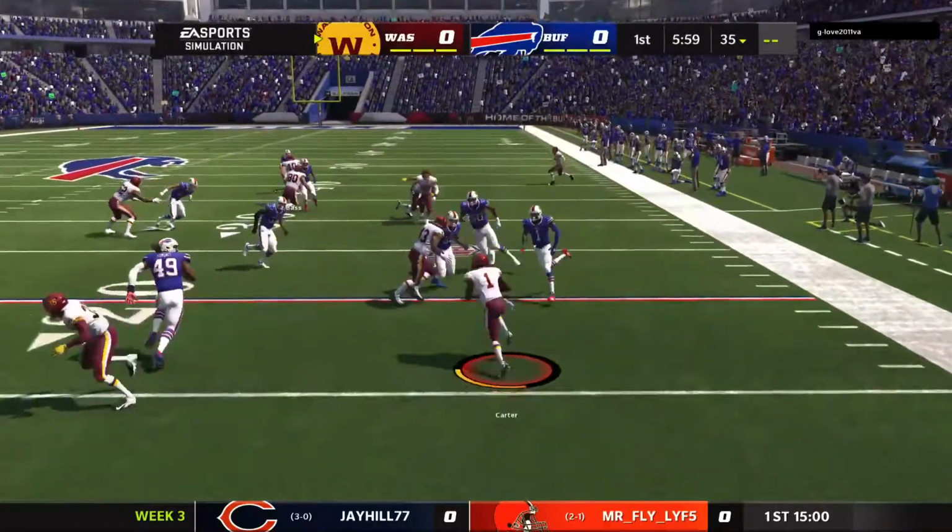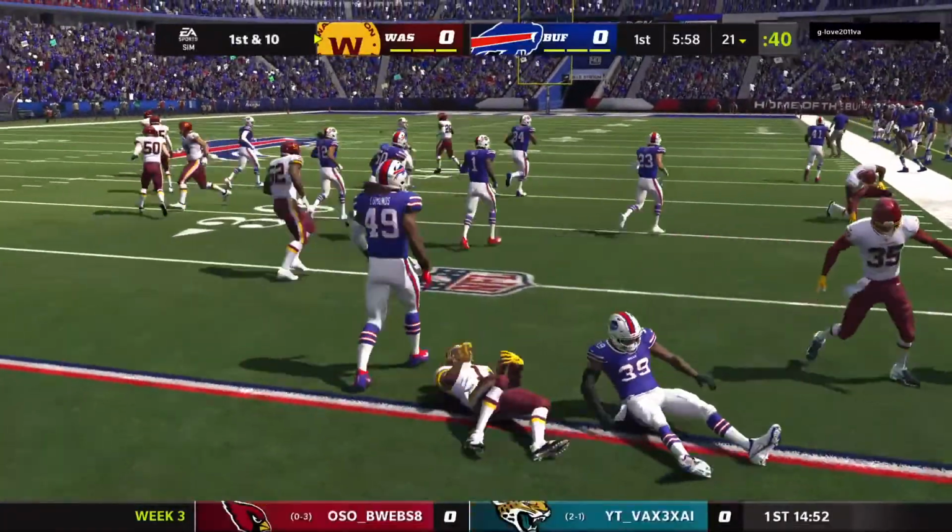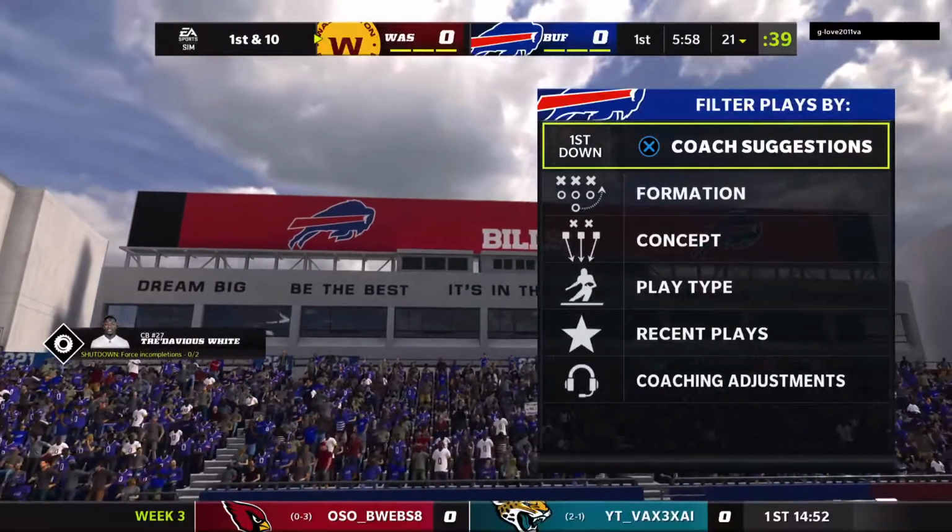DeAndre Carter now from his end zone. And he's able to get this across the 20, but not by much as he's marked down officially at the 21.